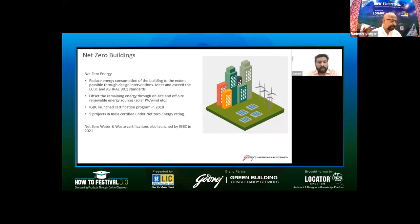Now, the certification is available only for net zero energy buildings. However, even for water and waste, the certifications have been rolled out early this year, wherein we are not now talking about only net zero energy buildings, but we need to also start to talk about net zero water, waste, and eventually even net zero carbon.